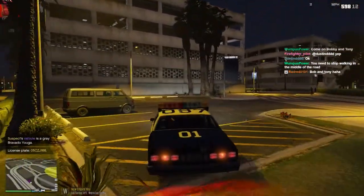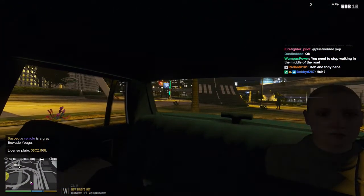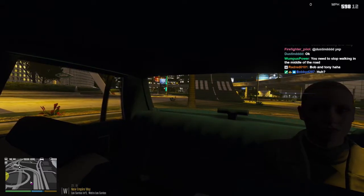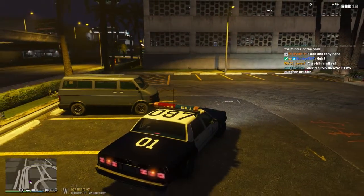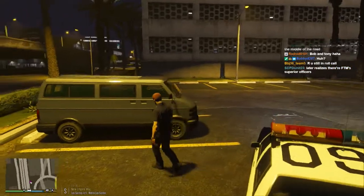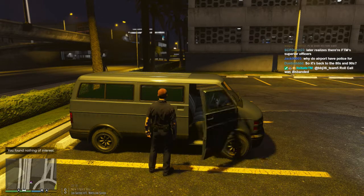So it looks like this vehicle is hers. All right, Bella, you got anything in there you want to tell me about? We're going to search it. So might as well fess up. All right. Nobody wants to talk to me. All right, let's do it. Let's search it. Of course I can tell you about it.